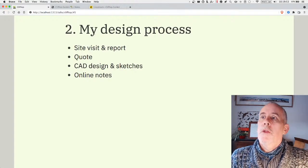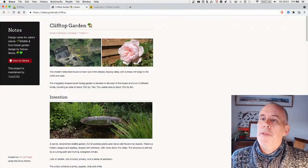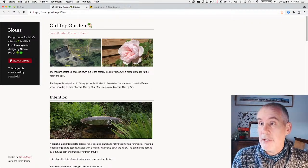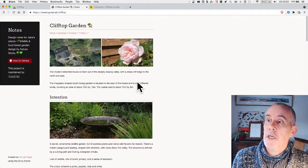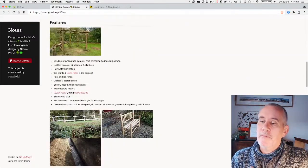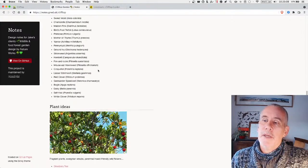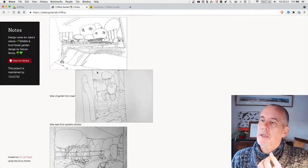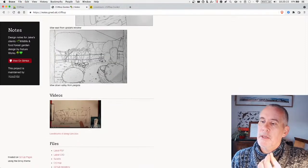So these are the online notes for the Clifftop garden, and they're really handy. There's an introduction, this is the site, the plan, and this is the intention, and a list of features and species for different areas, and sketches. Oh, that's interesting, my images have gone out of kilter.